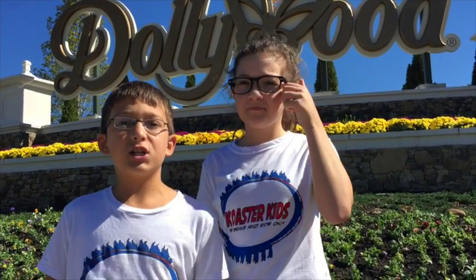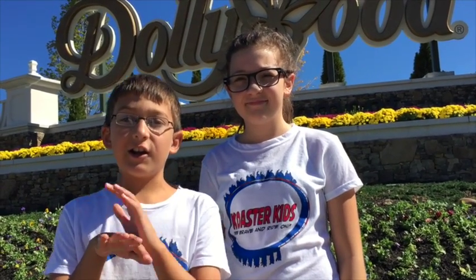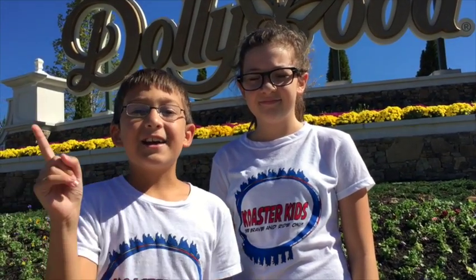All right, that concludes our day here at Dollywood. We had such a fun day here. They have so many fun coasters and rides, and I just love this park. It's one of my current favorite parks. They have a lot of fun things here.